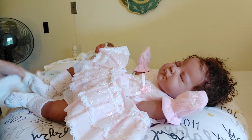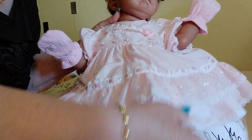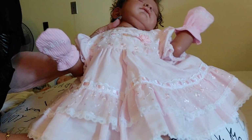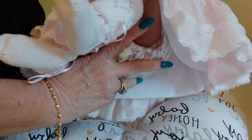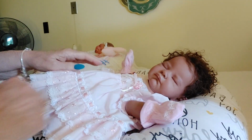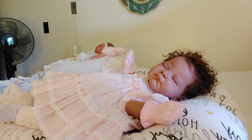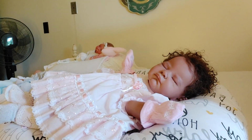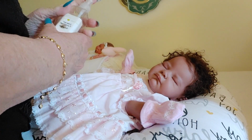Okay. Isn't that a beautiful dress? She looks so pretty. And there's her little socks. And oh, we're going to fix her hair now, which I forgot. My boodles and boo over here, so I gotta get that really quick. Which is not that far away. So let's put some of this on your hair, baby girl.